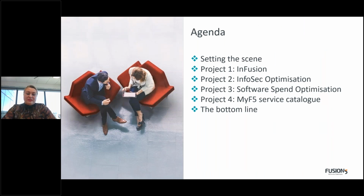So here's the agenda for today. I'd like to set the scene and context for today's session, and we will then invite each speaker to share with you the highlights from their projects. And the last presenter will summarise as we close with the key takeaways for your consideration.